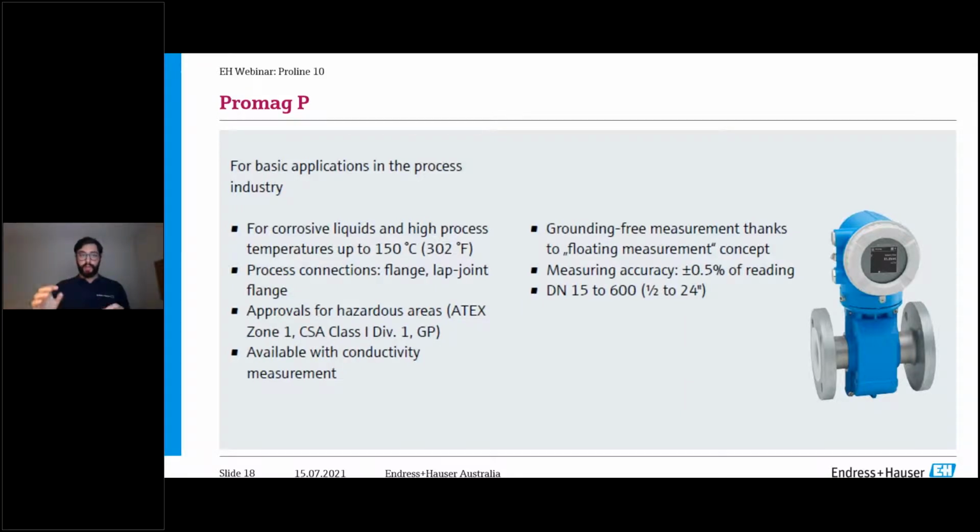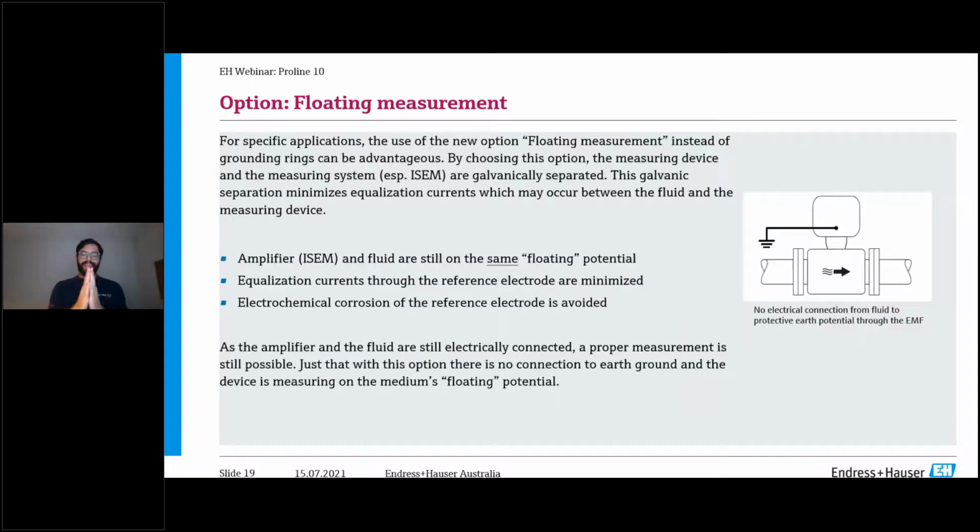So one of the resources we have for the Promag P and also for the Promag W is what we call the floating measurement. As you can see on the next slide, we have a new concept that completely isolates the grounding of your device from the grounding of the measurement. So now you're able to measure the flow under these conditions without the need of, for example, expensive ground discs. And you can really ensure that you won't have any kind of electrochemical corrosion of your reference electrode. So this is really one of the main highlights we have for the Promag P and W.